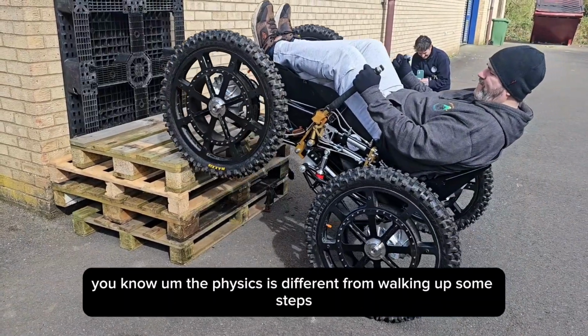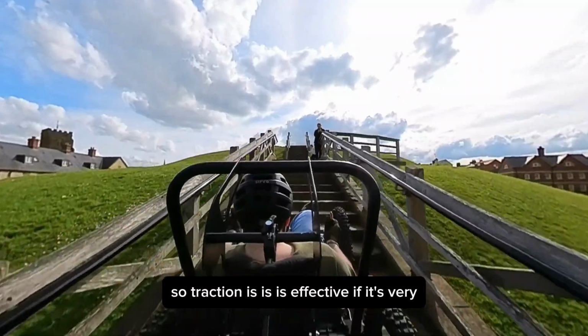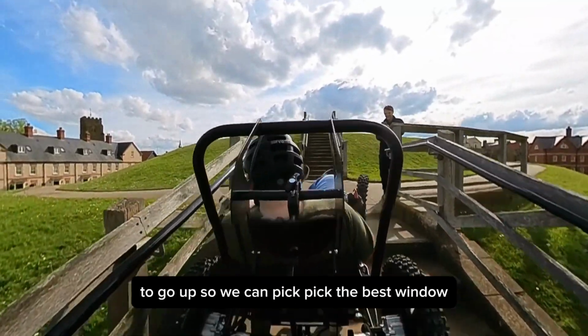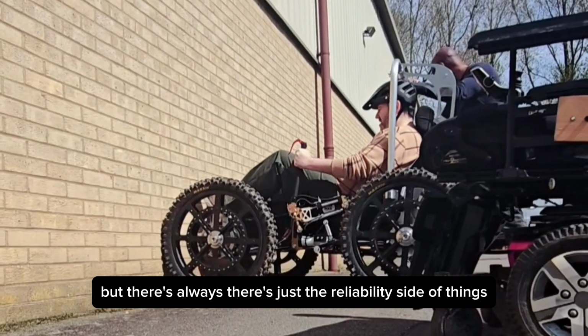The physics are different from walking up some steps to trying to use a wheeled vehicle up steps. So traction is affected if it's very, very bad, which is why we've set ourselves a window of a few days to go up, so we can pick the best window. But there's just the reliability side of things.